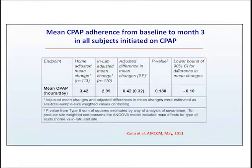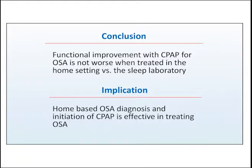And the finding was the mean adjusted change in CPAP use per day was 3.42 hours for the home arm, and 2.99 in lab. And I'd just say that I'm not sure that either of those is such a great number. But their conclusion was functional improvement with CPAP for OSA is not worse when treated in the home setting versus the sleep laboratory. And the implication was home-based OSA diagnosis and initiation of CPAP is effective in treating OSA.